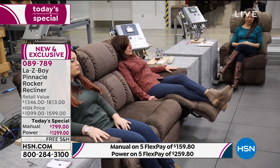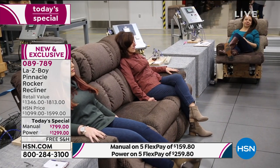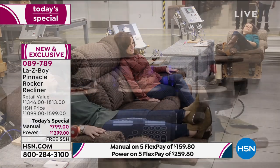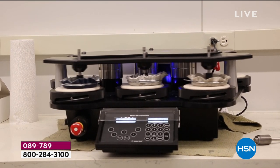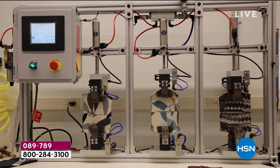Look at the big weights that we put. This is the Pinnacle being tested. This is us testing it in human type. So we open and close that recliner multiple times. This chair has been tested up to 300 pounds. Here's us testing the fabric. We don't just test for spills, but we test for tensile strength. This is called a seam slippage.